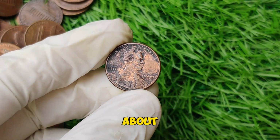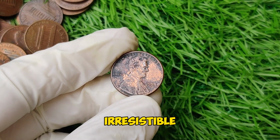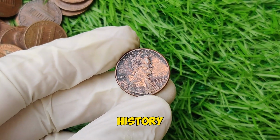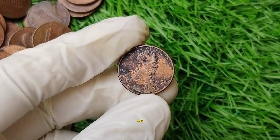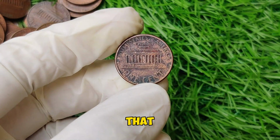But what is it about the 1994 Lincoln wheat penny that collectors find so irresistible? Aside from its rarity, the coin represents a fascinating moment in U.S. Mint history. Transitional errors, like this one, are rare across all denominations, and they tell a unique story about the challenges and changes the Mint faced during that period.